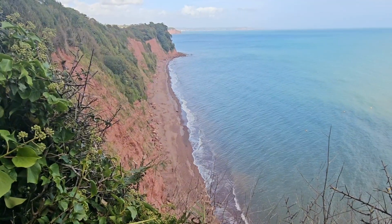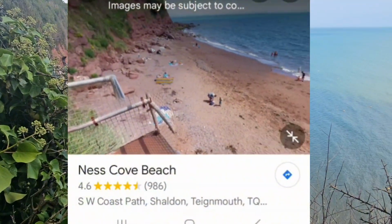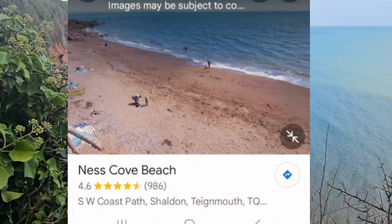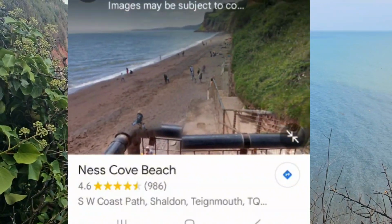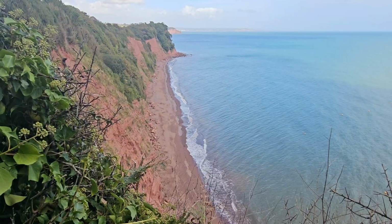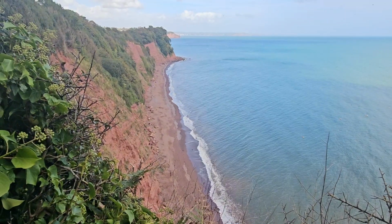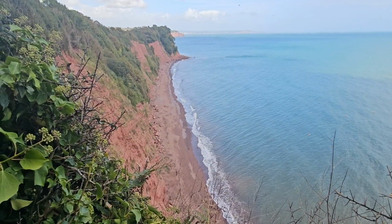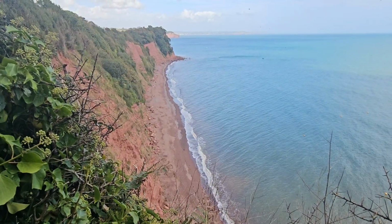And you can see, look, on here, the beach from the other angle when you're down the steps. So the steps are obviously in the tunnel, but yeah, lovely. Definitely recommend going down there as well. So you could go to Shaldon Zoo and pop down to Ness Beach.